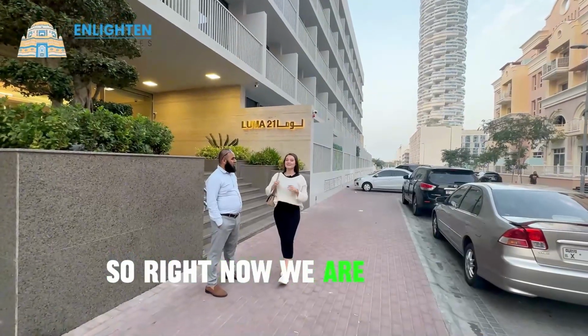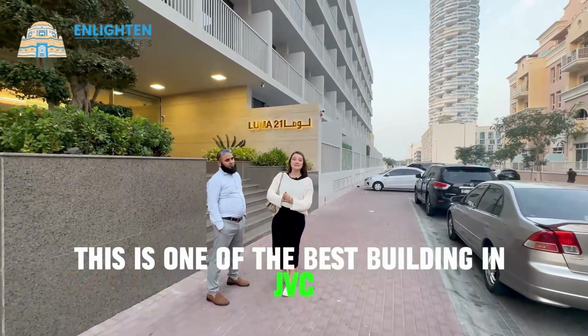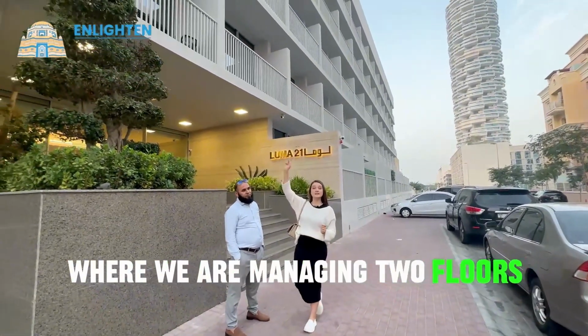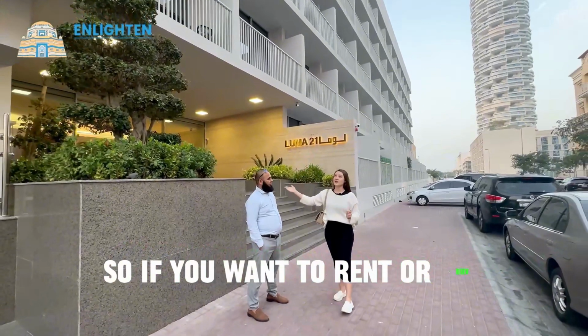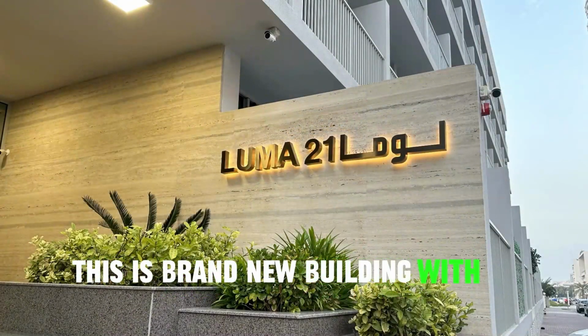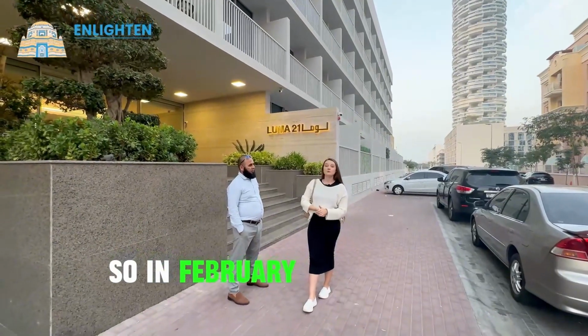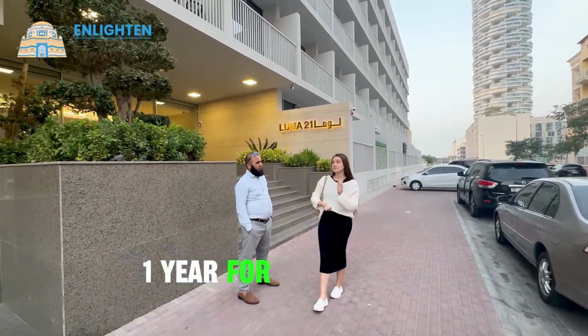So right now we are in Luma 21. This is one of the best buildings in JVC, where we are managing two floors. So if you want to rent or buy, you can always find availability with us. This is a brand new building. It was handed over in 2023. So in February it will be one year for this building.